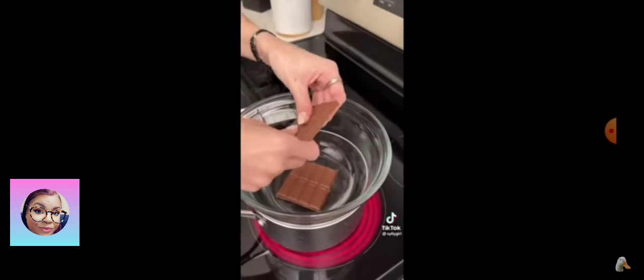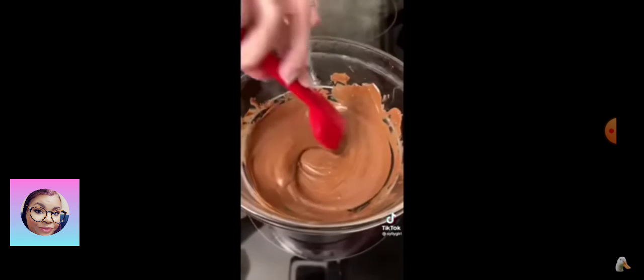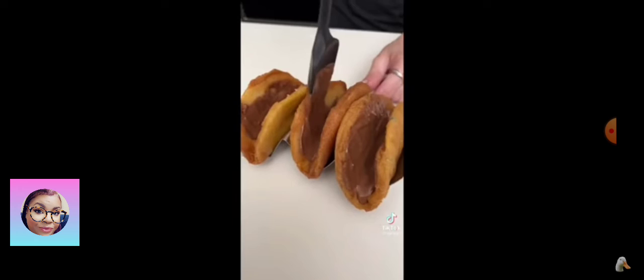We're going to pour some water in a pot and bring that to a boil. Place a bowl on top here, and we're going to melt some chocolate. Set that in there. See how that's steaming? That's gonna melt our chocolate nicely. So smooth. And we're gonna fill our tacos. Oh yeah, this is the best dessert ever.